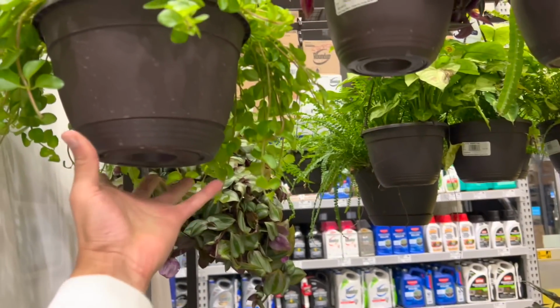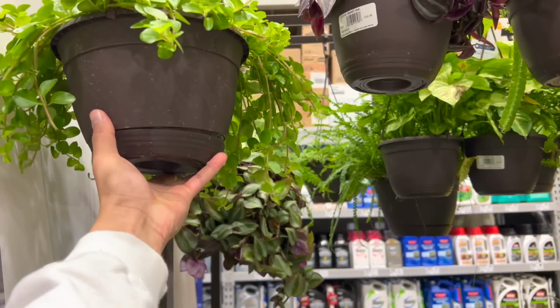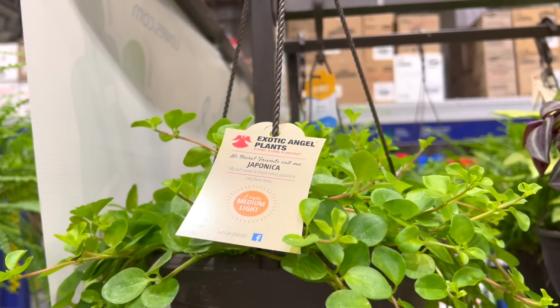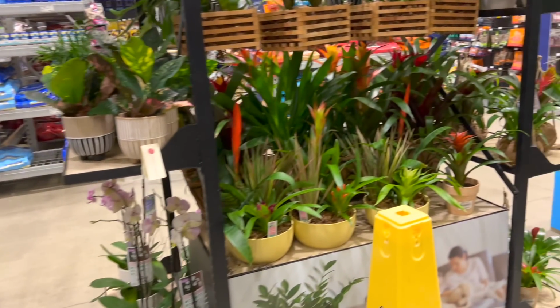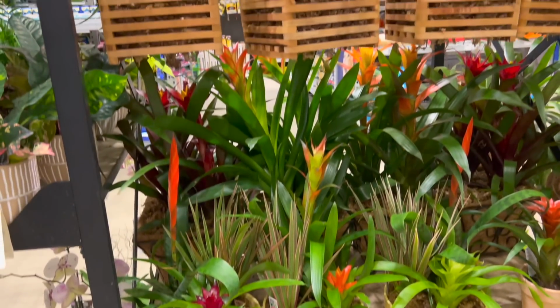This plant was just recently watered and I spilled it. But here's the name and the foliage is kind of cute. Japonica, I think. And the first location we went to at Home Depot, they had the plants inside, which looked really, really good. But it wasn't that many and it was not going to be enough for a full video. And we went outside and everything was covered.